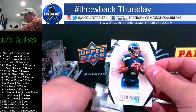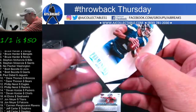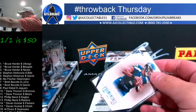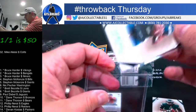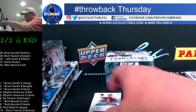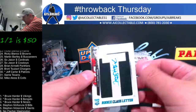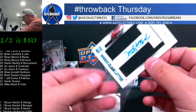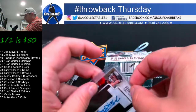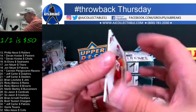We got a Russell to 99. That's pretty cool. I know a certain fellow that would probably trade for this. Got another letter. This one, Matt Scott for the Jags. That's to 100. And I got a Kelsey rookie.